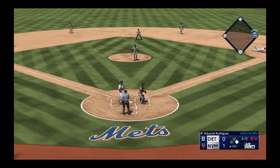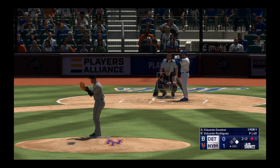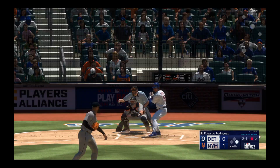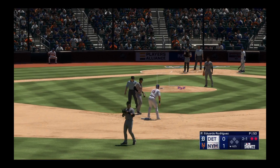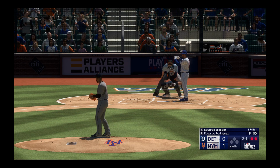They try another pitch out. Kicks and fires. Runner on the go. That's in for a strike. Barnhart, great throw. Caught stealing. Kicks and deals.